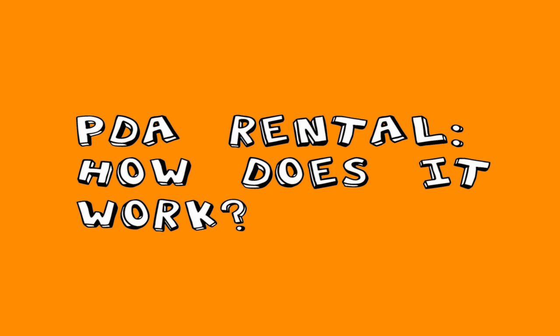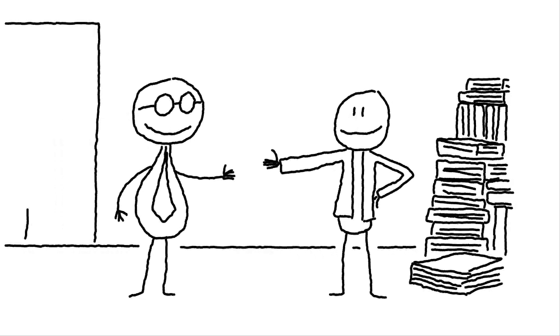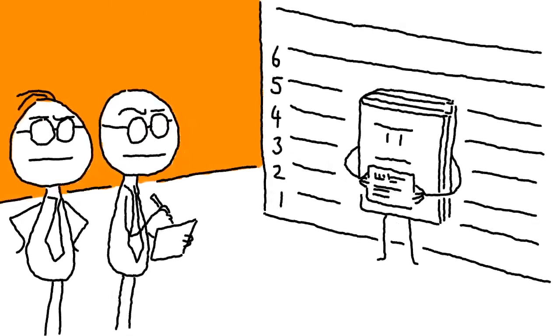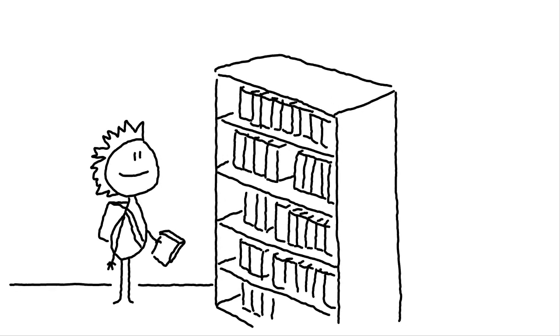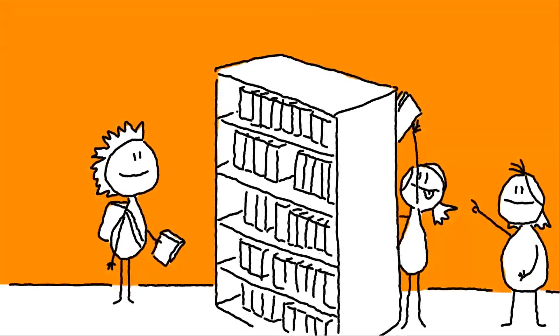PDA Rental. How does it work? The library consortium makes an agreement with an e-book supplier, a publisher or aggregator. No money changes hands at this point. The consortium chooses the books that will be made available to users for potential purchase, and selected books are made available to users. Their MARC records are imported into the library's catalogues, and online access links are activated. The items appear in the catalogue as regular items.